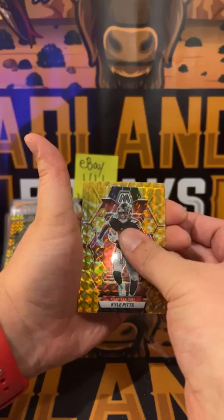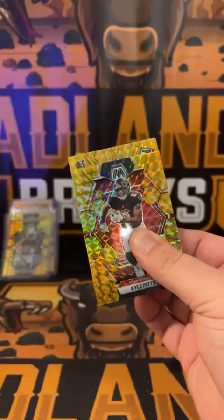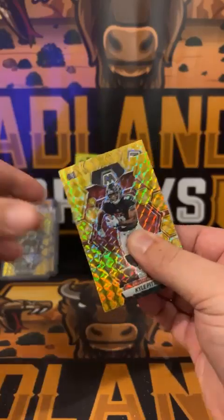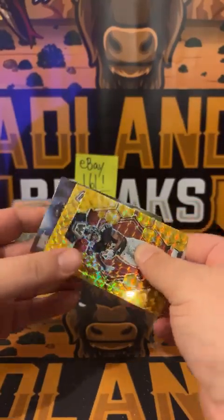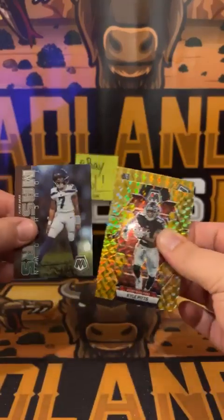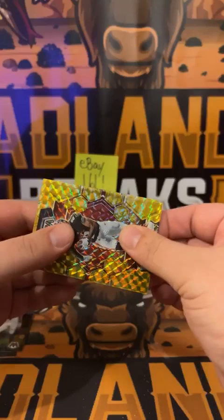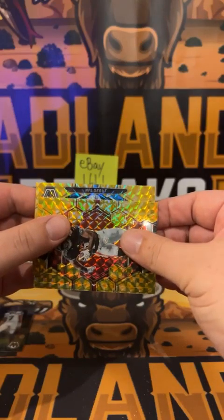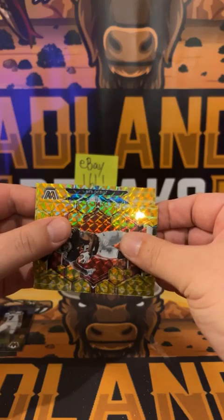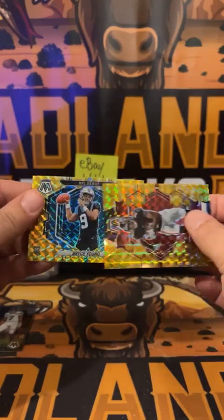All right, one last shot at a rookie. Come on, come on, come on. We do have a rookie to finish the break. At least we're going to finish strong here. What do we got? So first of all, behind him, let's pull the back card first. Behind him, there's Geno Smith, touchdown masters. Oh, come on. Be something awesome. NFL debut. What does that look like? Is that the Titans?